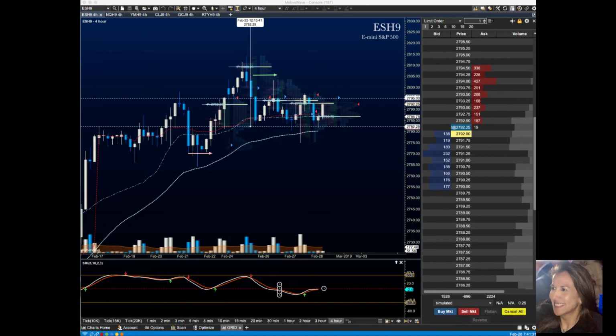Good morning, everyone. Today is Thursday, February the 28th, and this is the Futures in 5, taking a look at the markets. We've got this tight action. I drew these numbers yesterday. They still remain the same.